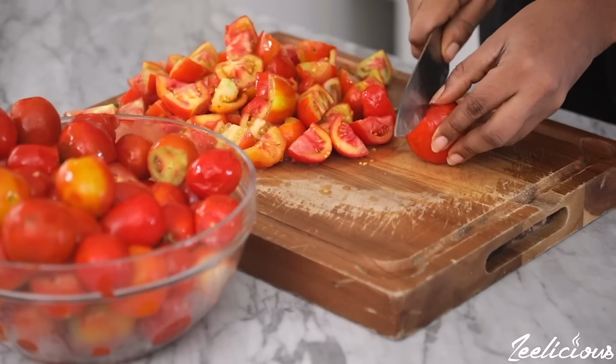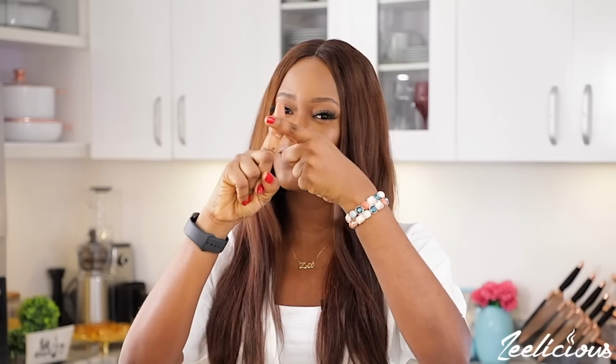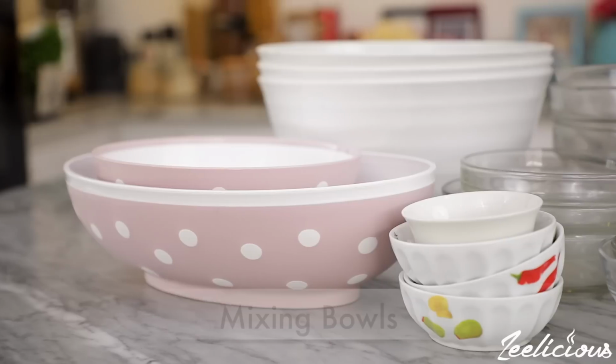And having your chef's knife always sharp is highly important, because it's safer to have a sharp knife than it is to have a blunt knife, right? So my chef's knife and my chopping board had to make it to this list, because I don't know what I'll do without both of them. Like, match made in heaven. You guys, just try chopping up your fruits and your veggies or other ingredients with your knife and chopping board and see how easy it is. It makes life easy, I promise you. The next item on this list are my mixing bowls.